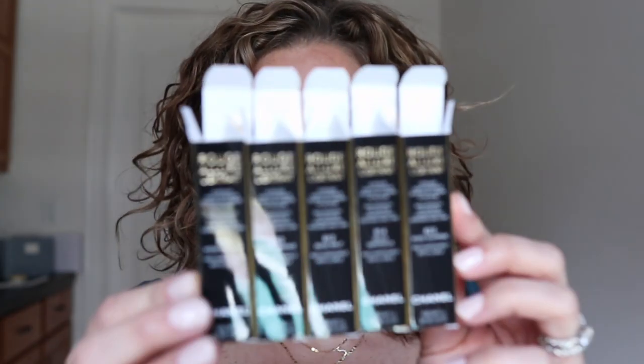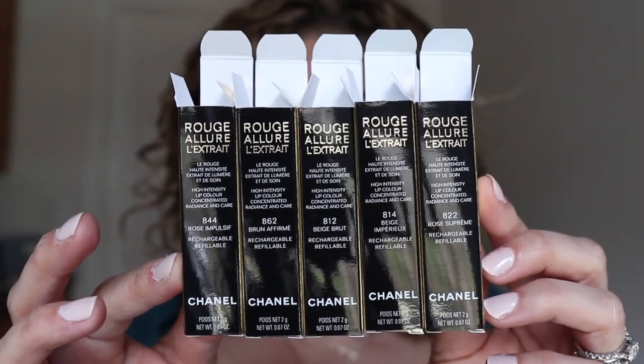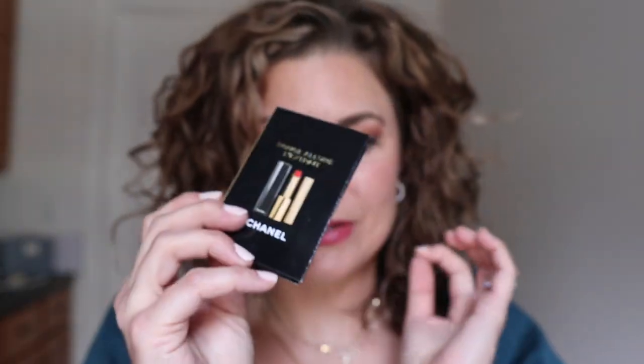I am excited you guys are here because we have some new Chanel to talk about. Guys, the Rouge Allure, L'Extrait. I have five, actually six. I got sent a sample. I got sent a sample too, so we'll try that one on as well. But I have five of the shades, well, six of the shades. So excited to share these with you.